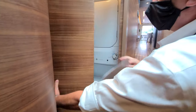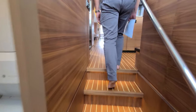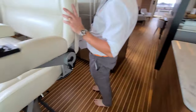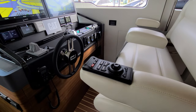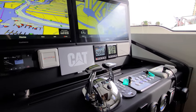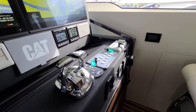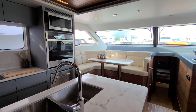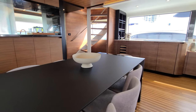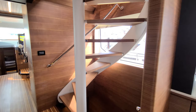Okay, washer and dryer. One set here and one in the crew area. Electronics, all the latest systems, all Garmin, C-Zone monitoring system. This particular boat has a gyro stabilizer for at rest and slow speeds, and we also have fin stabilizers for stabilizing at the higher speeds. Okay, I'll take a look below.